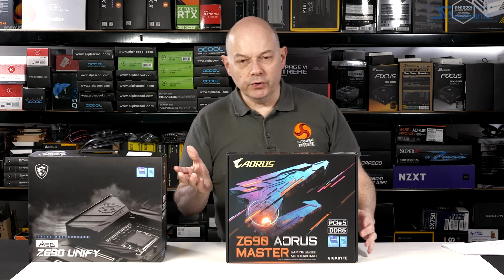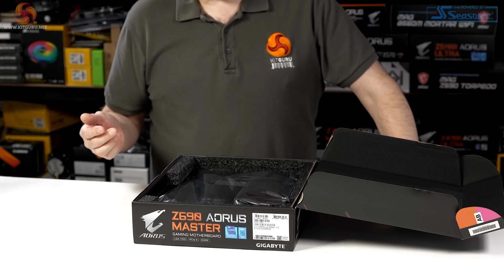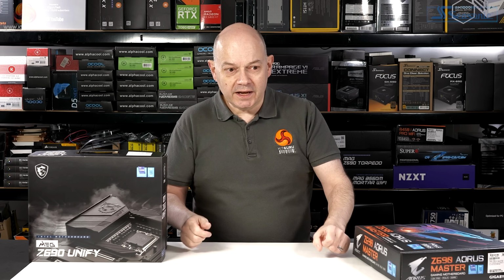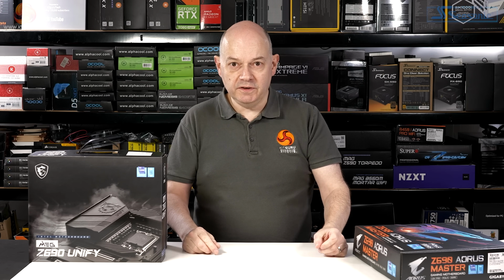It's a similar story with the Gigabyte Z690 Aorus Master. This is priced around the £430 mark, so we're still talking serious money. Thing is that if you think back to when AMD launched the X370 chipset motherboards, they were okay. And then the motherboard manufacturers bumped up their game for the 470 series, much better VRMs, better list of features for the X570 and then B550. They were really on it.